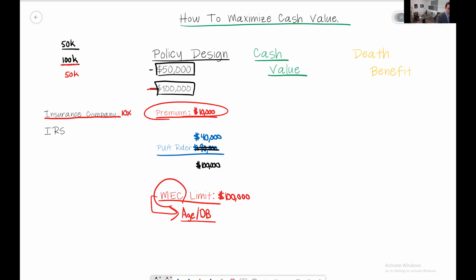So really what I want to see here is, what is the impact in policy performance? So if you fund 100K per year, if you max fund it each year, it'll look good. However, if you only paid in 50K, like we see here, when I built the policy to be able to handle 100,000 per year, in order to get that 100K MEC limit, I had to raise the death benefit with a larger term rider. I have a $10,000 base premium instead of $5,000. What is the drawback? What's that cost me in terms of break even, cash value performance?